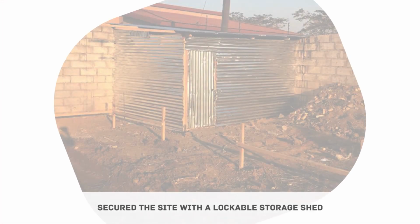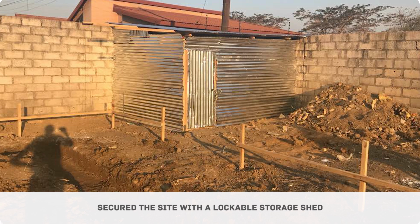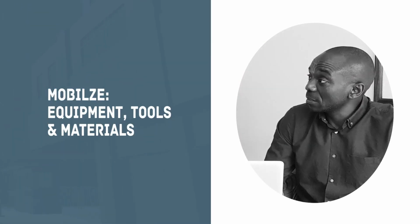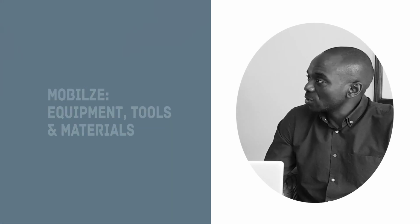So that's stage 1. We cleared the site, and we secured the site by building that little shed that we have over there, and that's where we're storing a lot of our materials. So what's stage 2? Stage 2 would then be the mobilization on site. This is where the contractor and his team go to the site, they take their equipment, and of course materials are now brought onto the site. Which is why we need to make sure we've got somewhere to secure them. Yes, exactly.